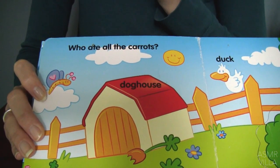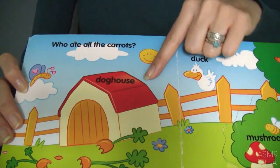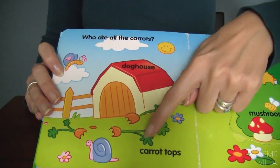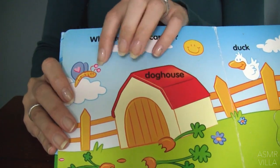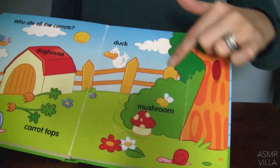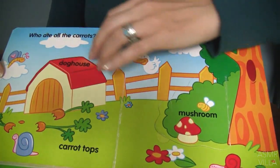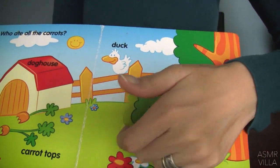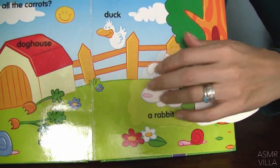Who ate all of the carrots? Let's find out. We have a doghouse here. We have carrot tops. Oh, they've all been eaten. You can see another cute snail. The butterfly is up here. The sun. There's a duck this time. Mushroom. Okay, so let's see who ate all the carrots. Who did? It was a rabbit, because rabbits love to eat carrots.